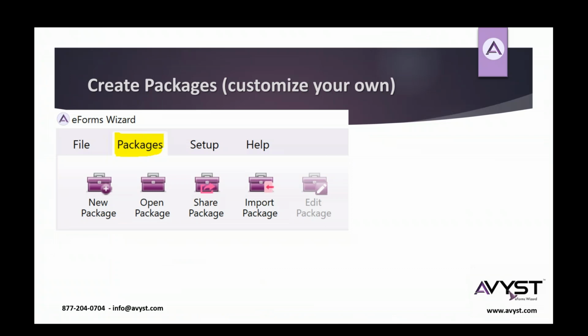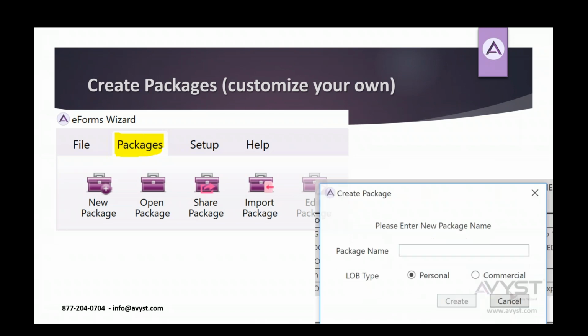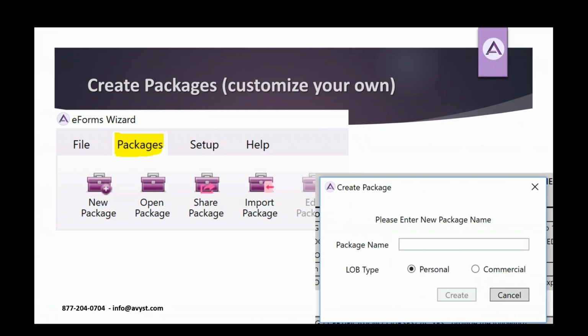Now, we talked a little bit about creating your own custom packages for the lines of business that you write and the markets that you like to write with. Again, very intuitive. We have a Packages tab. You are able to create a new package. We talk a lot about naming conventions when we help you with your setup. So you're going to be naming your package, choosing the line of business it should be affiliated with, and then you're going to open that forms library, select the forms you want, package that form up, and then you can share your package across your organization.